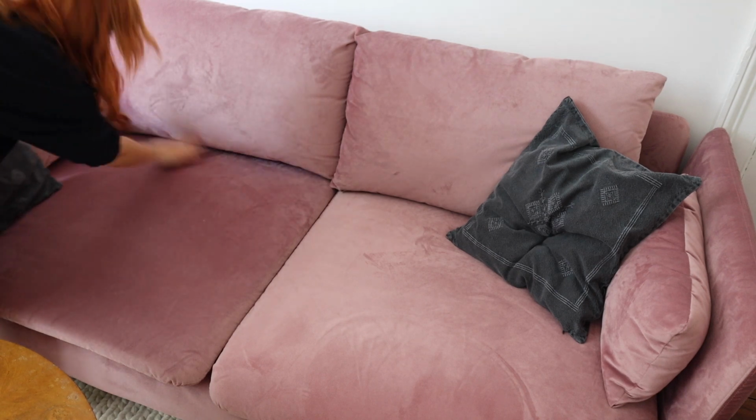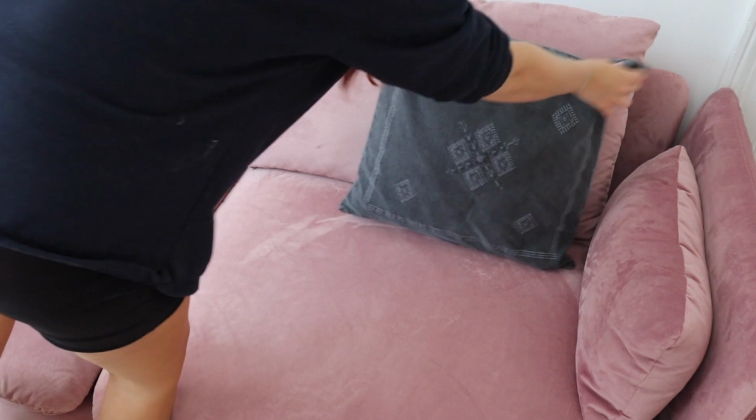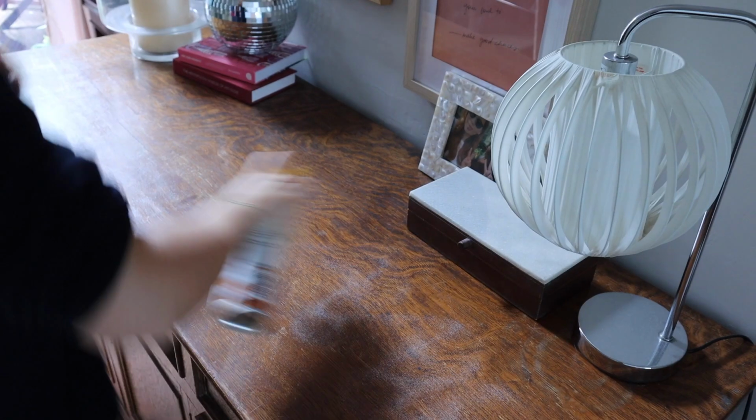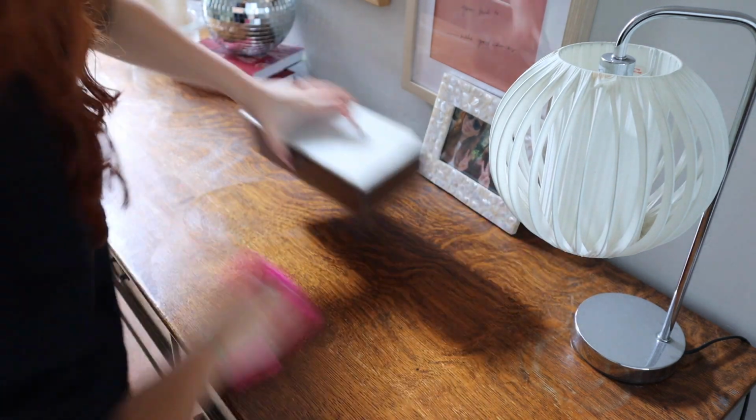So I wanted to give the sitting room a quick clean. I was worried that the bird might have pooped everywhere. Only a tiny bit on the dining room table, thank goodness. So we're very lucky. Thank you, Mr. Bird, for not pooping all over my house.